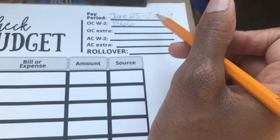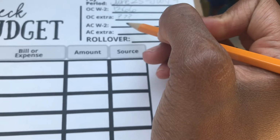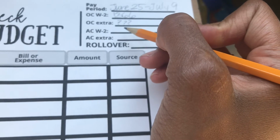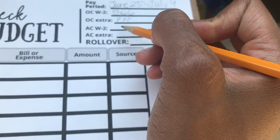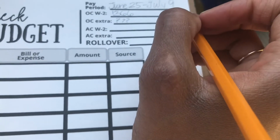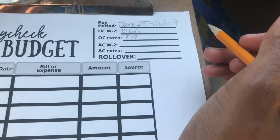As far as extra, we really don't know. He is doing extra jobs, but whatever is extra will go towards debt. I just started a job and I know how much I'm going to make, but I'm not sure when it'll actually hit. So anything extra will be going towards debt, and I'll hopefully start doing more regular videos to document the debt payoff.